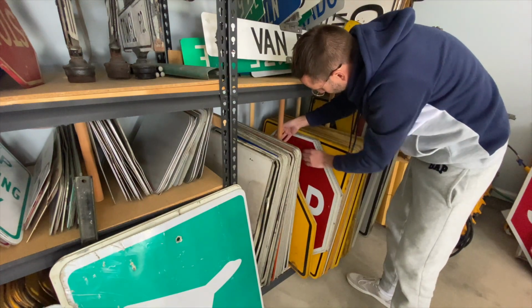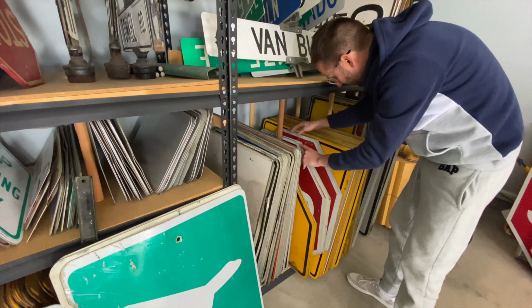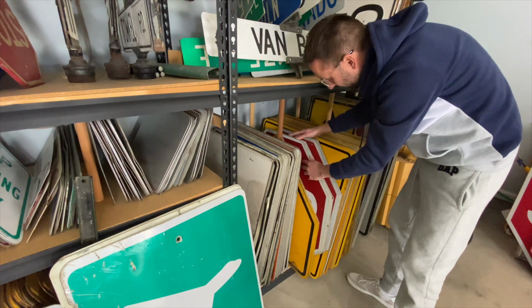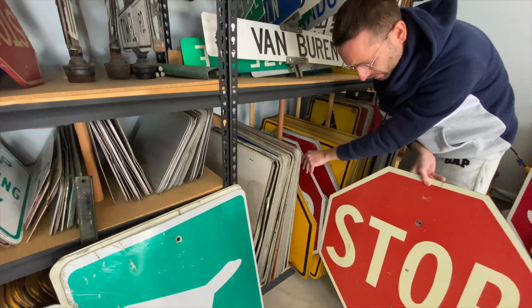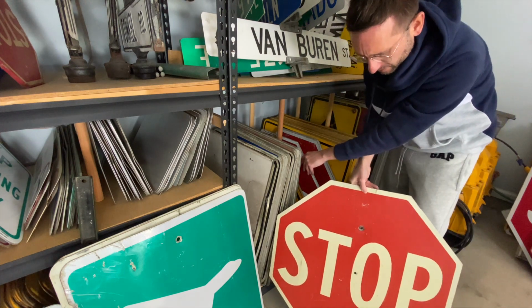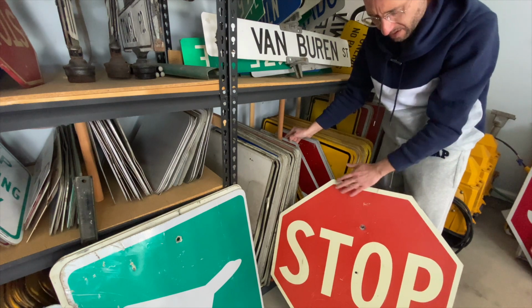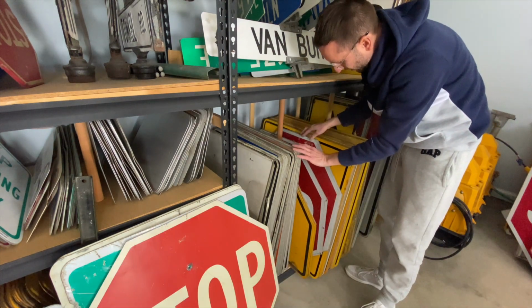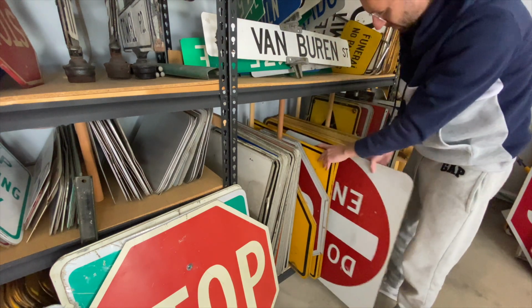All right, so right in here are going to be all these stop signs here, 30 by 30. Let's see, I'm not going to put all these on the wall, so I want to see if there's anything interesting here. This is a cool one. It's from the state of Ohio. You could see the font is a little bit different than your normal stop sign. It's elongated. It's more stretched going top to bottom. I love that font. I love that sign. Just in case I need another stop sign on the wall, they're all right here. I'm going to leave them in the pile.